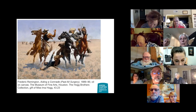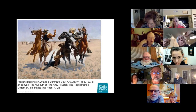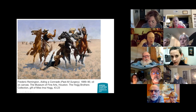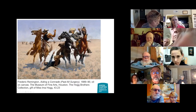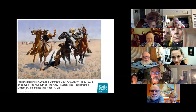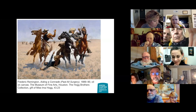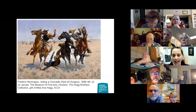My question is that they're riding like this, they're trying to stop his horse, but it looks like the Indians are chasing them. Well, I think some are chasing and some are shooting at others. Yes, I agree. But are they going to stop their horses and try to pick him up, or the Indians will catch up with him, I guess, and have another fight? Your guess is as good as ours, you know?